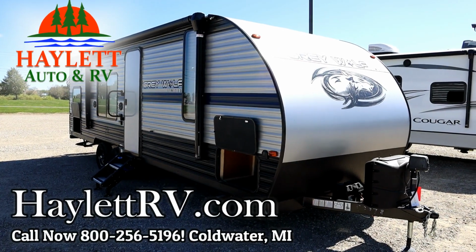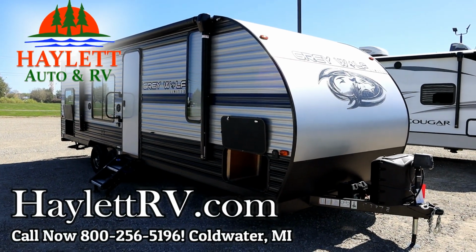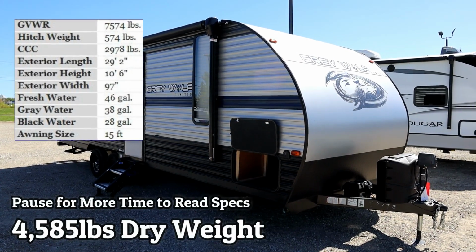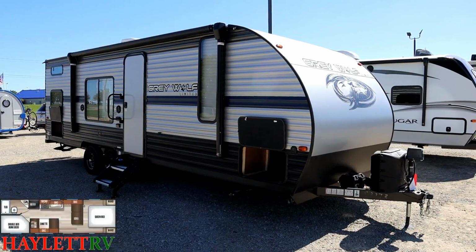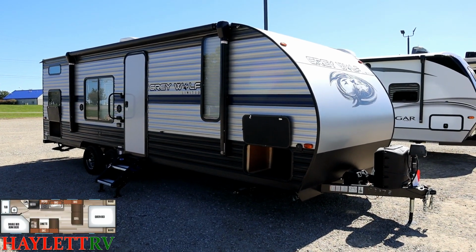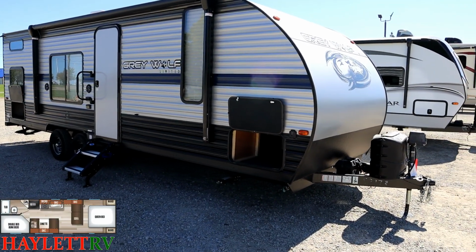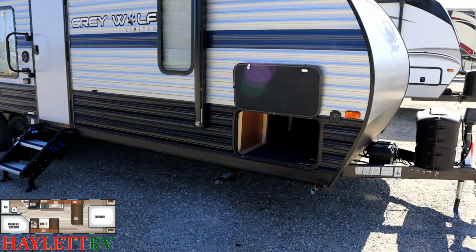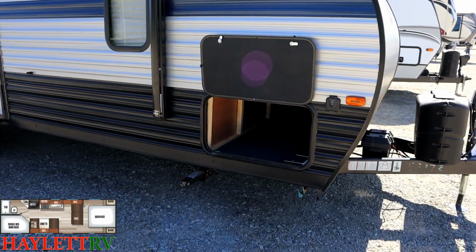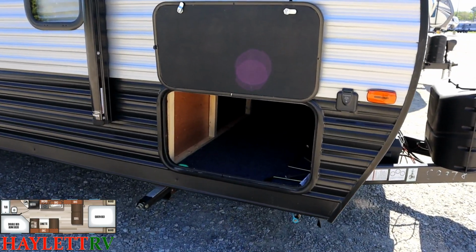Bathed in sunlight, 4,585 pounds, one owner, and not a whole lot of use. A 26-foot no-slide bunkhouse Gray Wolf coming back in on trade to us here at Haylett RV of Coldwater, Michigan. We originally sold it not too awful long ago. Folks took it out, had a good time, decided they like camping, decided they want to do more of it, swapped up to something with a slide out. So there you have it.